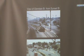And this is what the view looks like today. There they are combined.